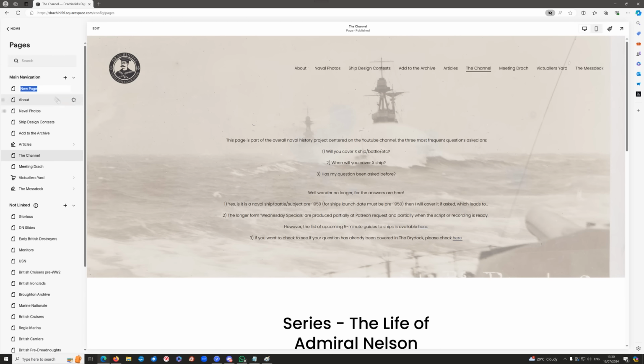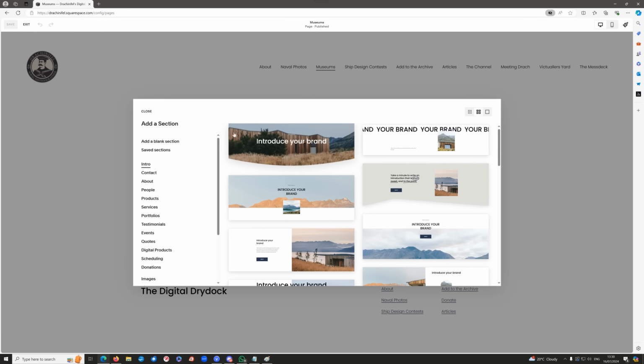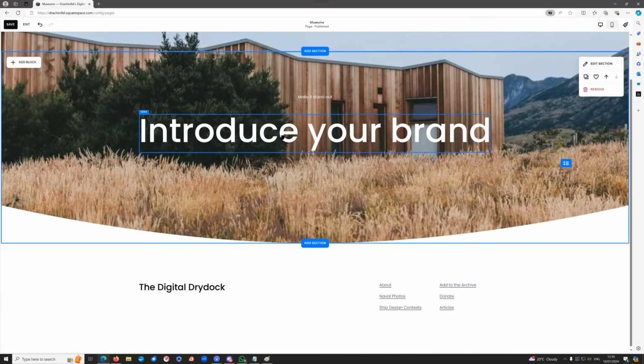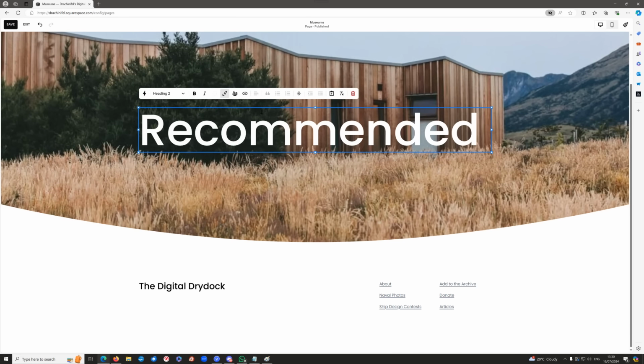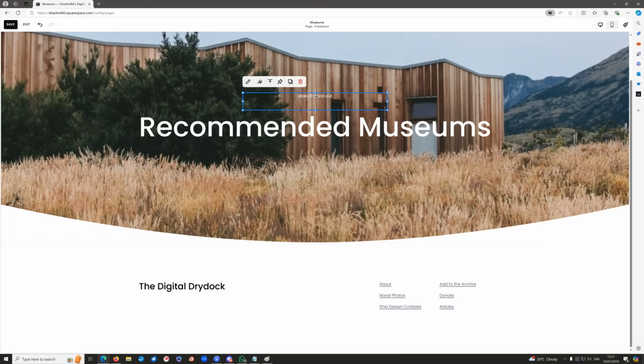So today I'll be adding a new section to the page. I'm just going to insert this new page and call it Museums, and adjust its position so it's the third tab that you select. Now this started off as a blank page, so I'm then going to add a pre-built intro and change that to recommended museums, because this page is going to be where I'm going to put all the museums and museum ships that I visited and I can recommend that you visit in turn.